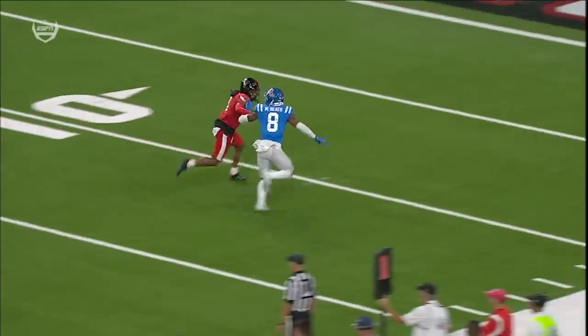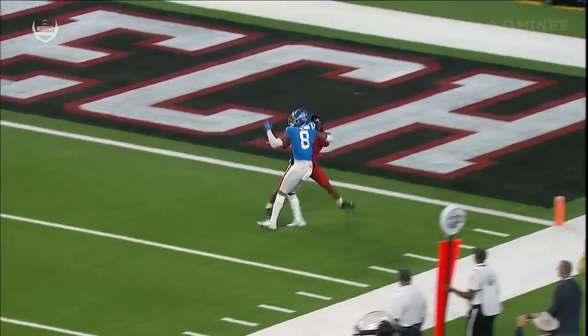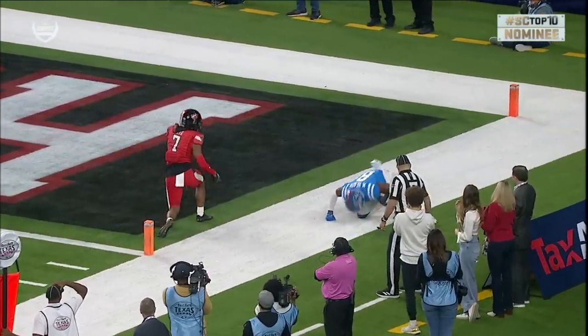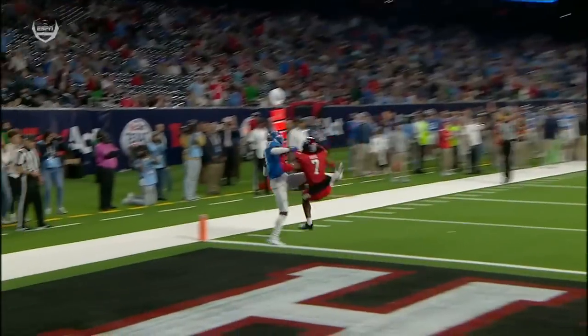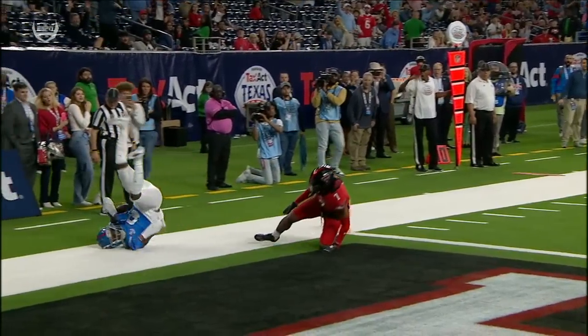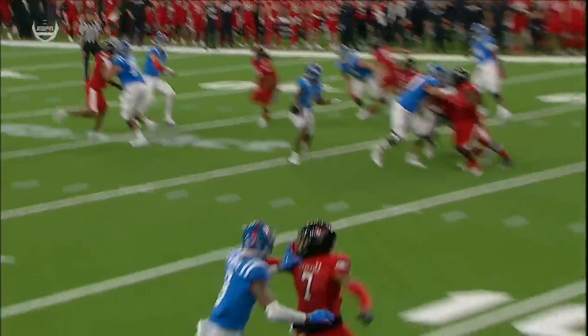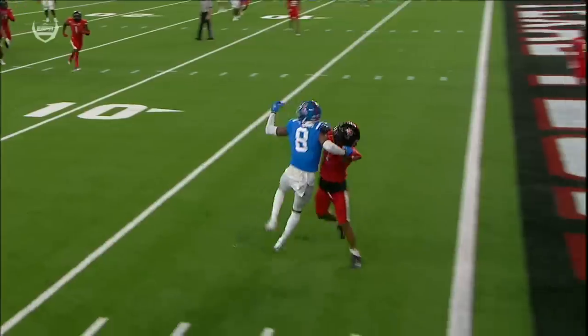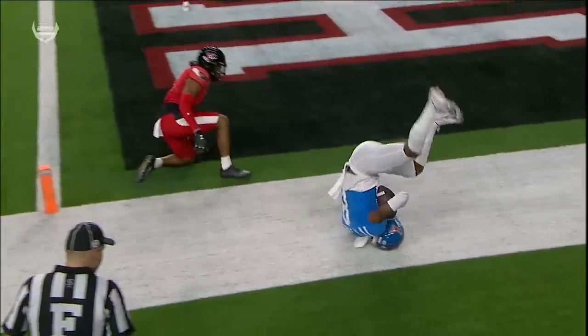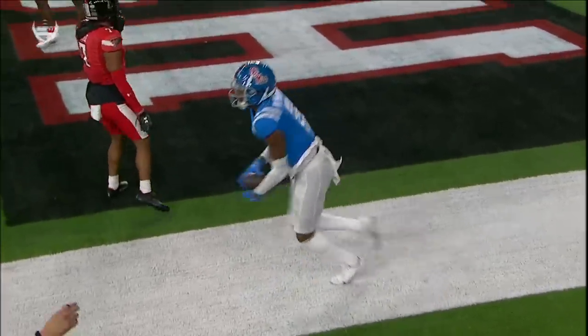Just used his size at 6'3 to kind of fight and free his left hand up. Well, that's going to be on a few highlight reels and shows over the weekend. And give me a SportsCenter top 10. Give me a critical play in a moment where Ole Miss desperately needed it. Still with a chance here.